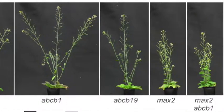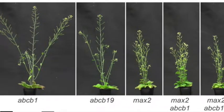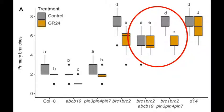So there's some clear similarities between the effects of PIN347 and ABCB19 in terms of shoot branching, but actually what I find the most exciting finding of this paper is that there are also some very clear differences between ABCB19 and PIN347. Most of that impacts on another part of the bud activation network, because we know that strigolactone also regulates the expression of a transcription factor called BRANCHED1 or BRC1, and plants that lack BRC1 are also very branchy. And interestingly, if you lose PIN347 in that kind of mutant background, it doesn't do anything to the branching, but if you lose ABCB19, it does. So, that's kind of where the paper ends at the moment, and we'll see how to develop it from there.